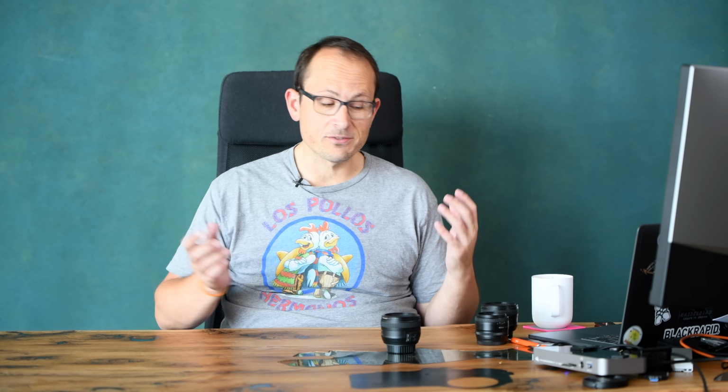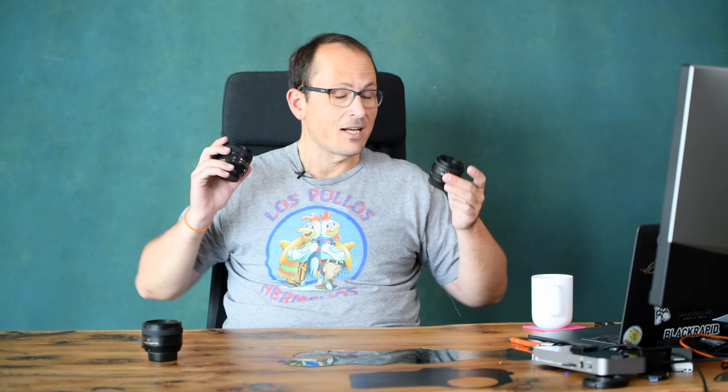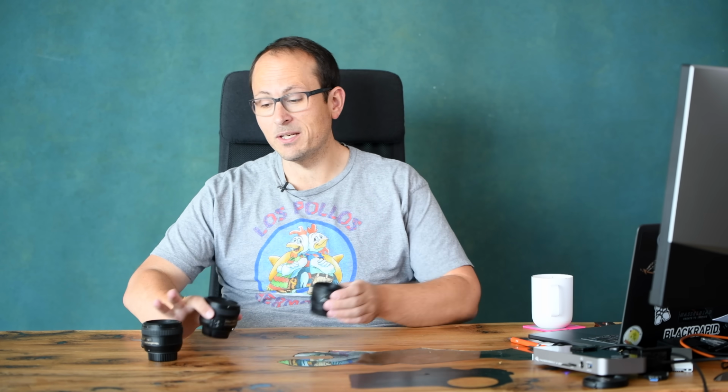Now everyone knows 50 mils, you've got the expensive 1.4s or in Canon, the 1.2s. And then you've got the nifty 50s, the 1.8s. For Nikon, you've got the G and the D variants. Much cheaper and offering you fantastic quality. Today I want to look at something a little bit different, and that's the 85s.